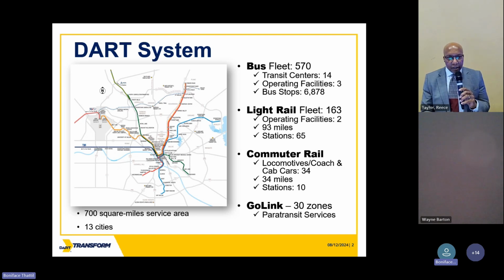By the way, as all of you may know, the Silver Line is another commuter rail project that we hope to come alive in late 2025 or early 2026. Our target is late 2025, and we're working feverishly to try to get that system ready around that time frame.